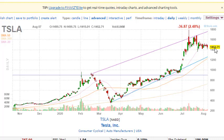But in the short term, they reported earnings. They beat earnings. Unfortunately, the stock sold down. That gives an opportunity for people that want to invest in it. However, the stock is still a little bit overpriced. So we'll see what's going to happen in the future and see if this stock is going to break out of the highs that it made around $1,800 when they announced this huge news on battery day.